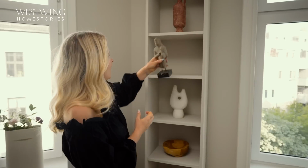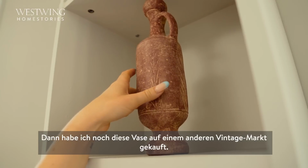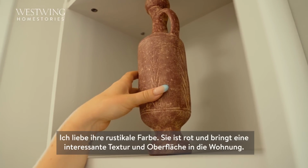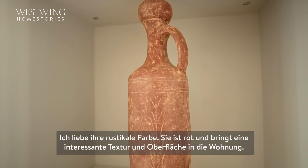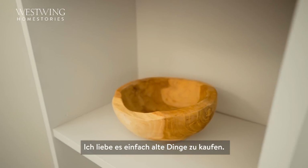I've always liked it. And then I also got this vase at a different vintage market. I love the rustic color of it. It has some reds, brings an interesting texture and finish to the home. So I love picking up old things.